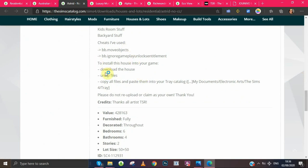Oh, they're even giving instructions. So sometimes when you come to download a house, you'll see the instructions there that I'm going to show you of how to get in your game. But it says download the house, unzip the files, copy all files, and paste them in your tray folder.